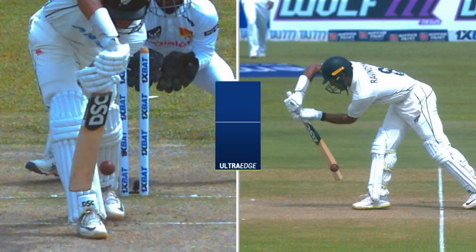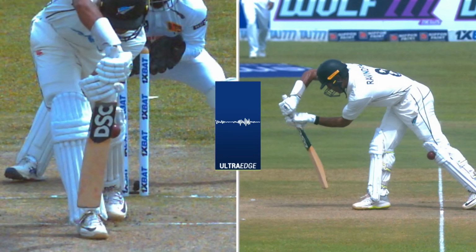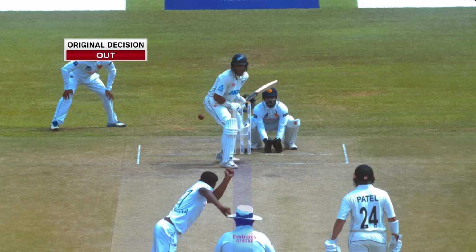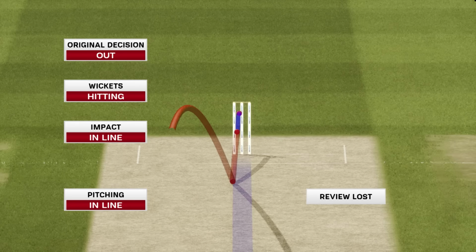Okay, gap between bat and ball. There's a clear gap between bat and ball. Please roll to the pads, please. Okay, thank you. No bat and ball. Ball tracking, please. Pitching in line, impact in line. Wickets hitting. Thank you. I'll go back to Hassan on field.